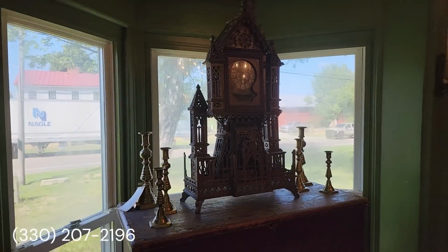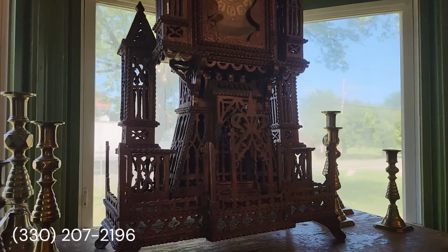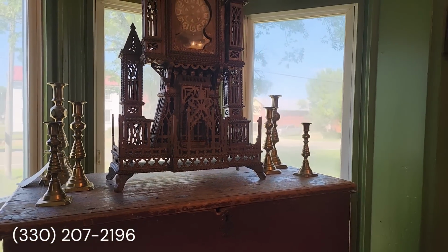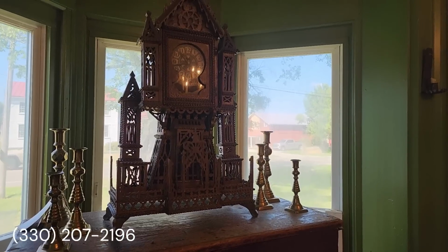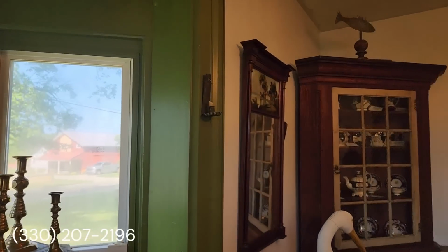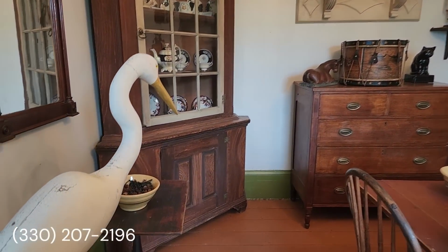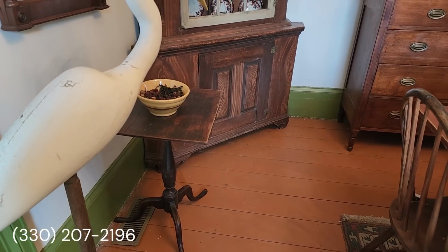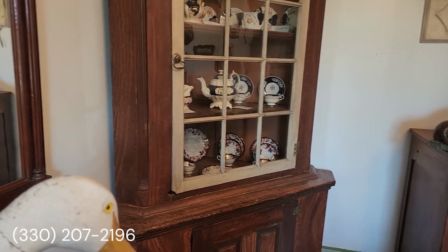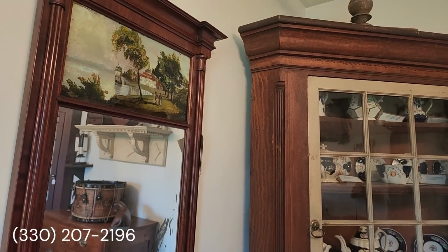Look at the detail on that clock. Looks like maybe almost like a, boy, I hate to say wrong, but it reminds me, let's say that, of a piece of perhaps tramp art where they used pieces of cigar boxes that they would have cut, almost like a thin balsa wood, and then created these boxes and clocks and picture frames sometimes. That's beautiful.